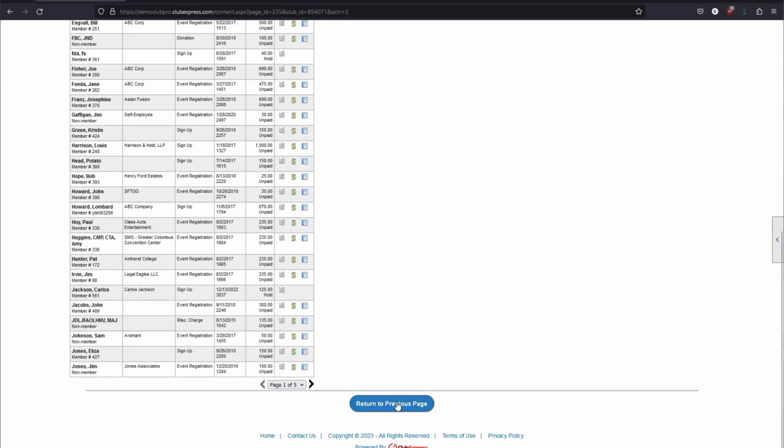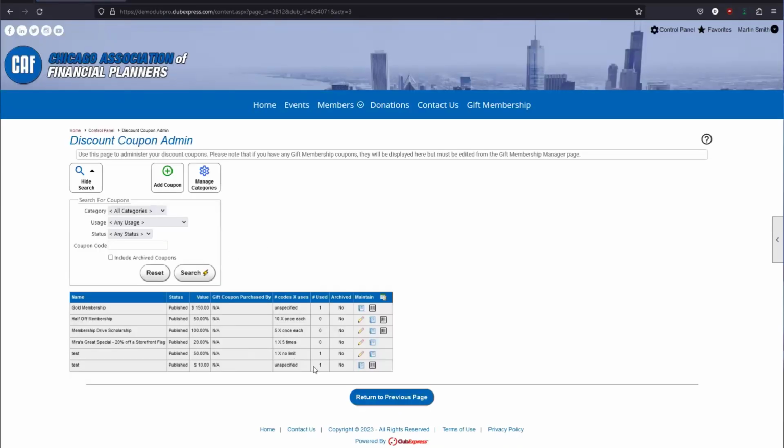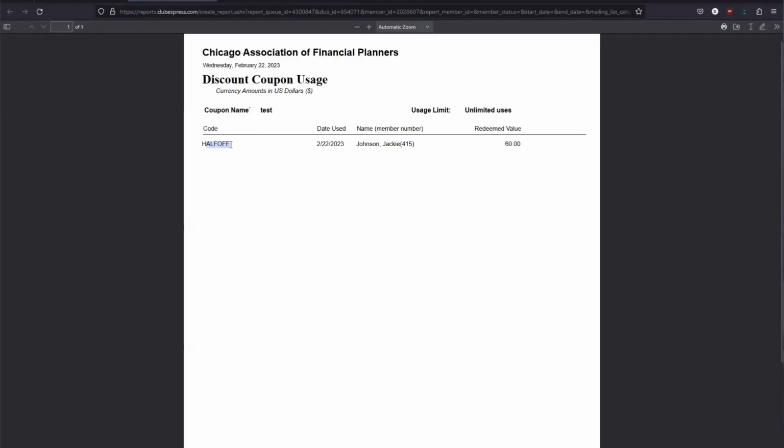It disappears from our pending transaction list. And if we go back to our discount coupon page, we'll see now that the test 50% off that I just made down here has one usage. And if I go look at my reports here, and choose discount coupon usage, we will see the code is half off. It was used by Johnny Jackson, and the redemption value was $60.